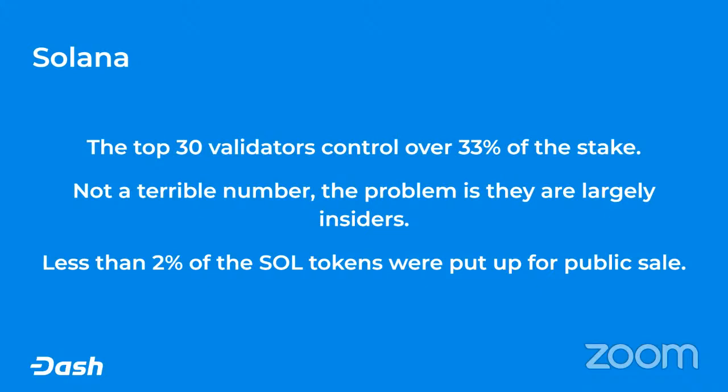So when the Solana network has gone down a couple of times in the past few years, they're able to get everybody to restart the network quickly, within a day, which is, I guess, a little concerning.